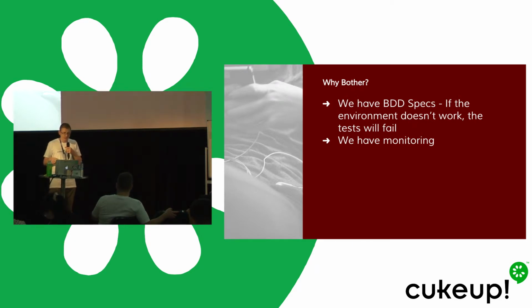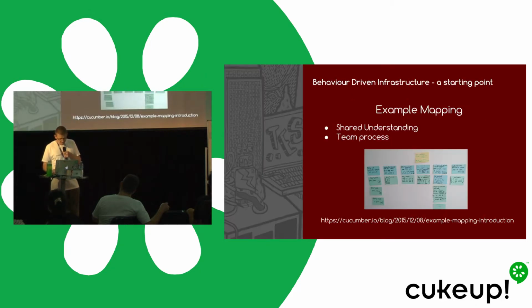Well, I think monitoring is essential. I think you want to do monitoring as soon as possible. So that's a whole different talk. That's monitoring-driven infrastructure. But monitoring is also actually quite hard, and you get a hell of a lot of data. So what I think is you need to have a process where you can help design the infrastructure. So if we want to write tests, how do we know what tests we're going to write? We need a conversation.